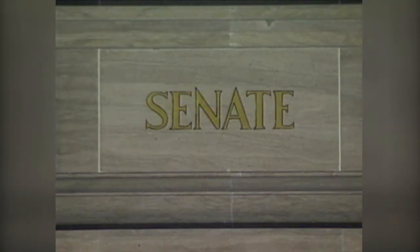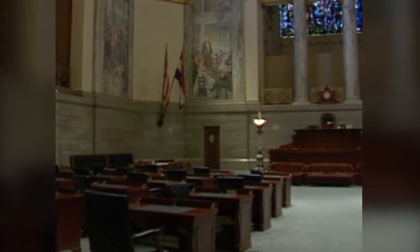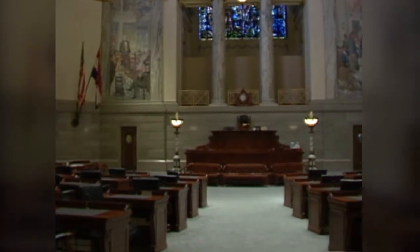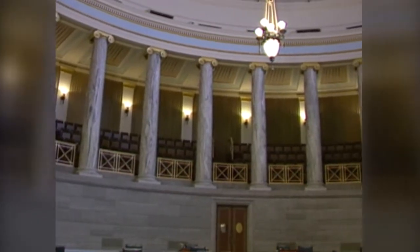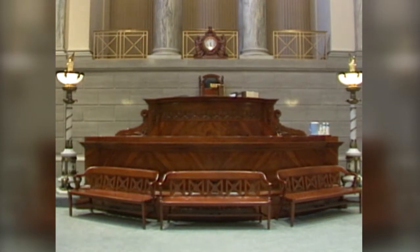Across the hall on the east side of the Capitol is the Missouri Senate Chamber. Here, 34 men and women, each representing about 150,000 constituents, serve the other legislative arm of government. The Senate Chamber features 16 marble pillars extending around the gallery and behind the detailed president's rostrum.